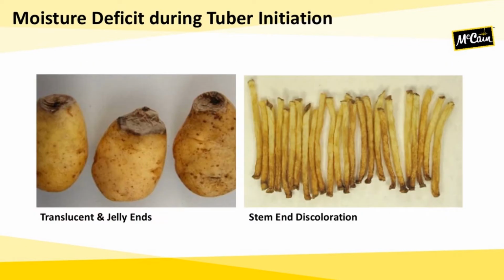So sugar ends, if you work with processed russets, you are familiar with sugar ends. Sugar ends are typically associated with periods of high air and soil temperatures, along with water deficits, particularly during tuber initiation and early bulking. Sugar ends show up as a post-fry darkening on one end of the French fry. It can happen on either the stem or the bud end. Picture here obviously shows it on the stem end. It's primarily caused by an accumulation of reducing sugars at that particular tip of the potato.